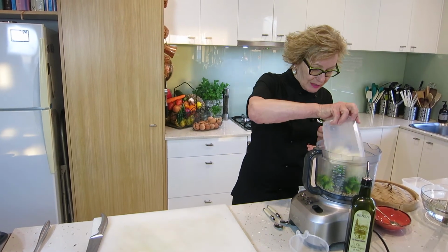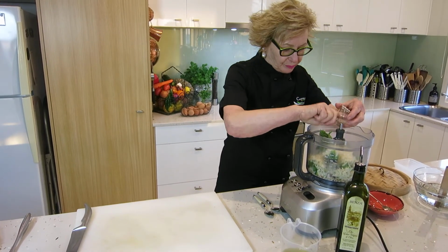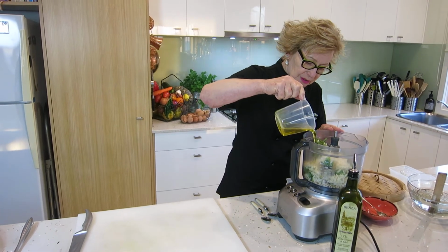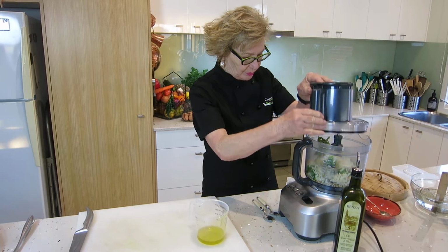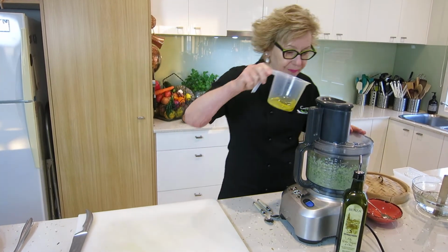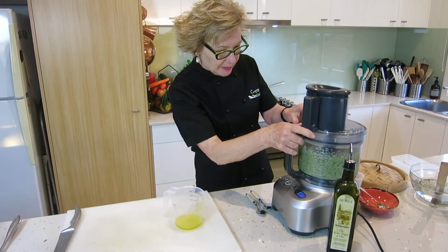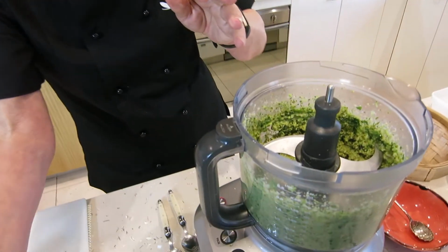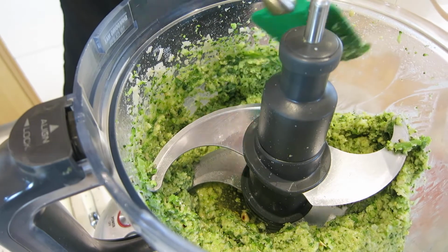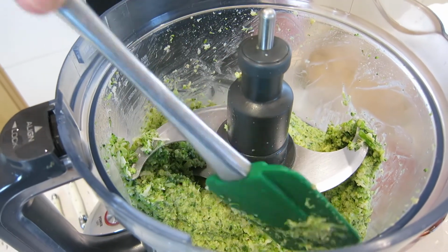So we're going to put in our Parmigiano Reggiano, our basil, our garlic. Get all the garlic in, precious garlic at the moment. Now a little bit of olive oil, just to start it off. And so we'll process it. Just drizzle the olive oil in, because sometimes, as I said, in fact, I don't think we need probably too much more. Or perhaps just a little bit to make it a little bit looser.